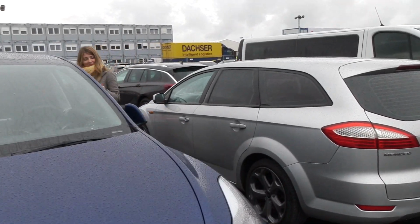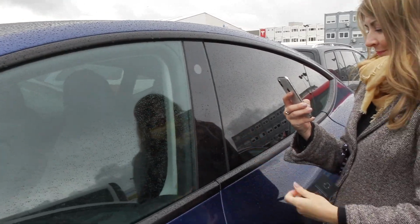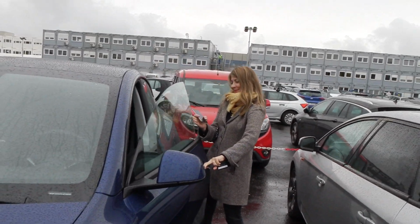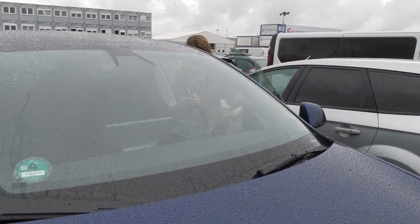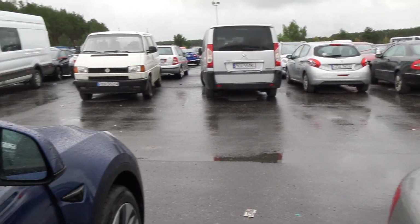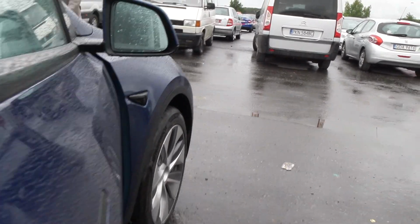We are leaving again, and my daughter is trying to open the car. She made it. There is a receptor. And we are going backwards. So, step in the car, and on the way towards it was German, on the way back it is all in English.